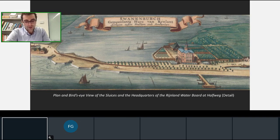The landscape view of the site showing the three sluices and a classicizing building to its right. A banderole identifies the site as Svanenberg, also known as Halfweg, which, as the text indicates, is between Amsterdam and Haarlem. Next to the sluices is the House Svanenberg, which served as a meeting house for the Rhineland Water Board. This organization was and still is responsible for water management in much of Holland. The sluices or lock gates were a critical discharge point for water from the interior of Holland.